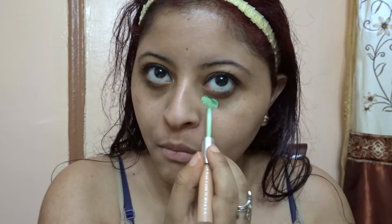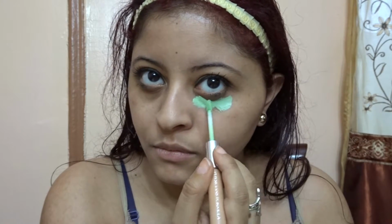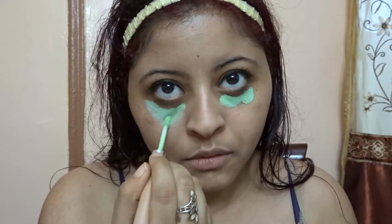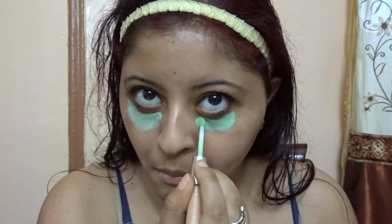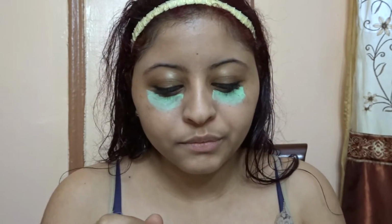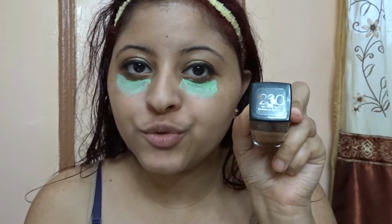Next, I'm going to use my Physicians Formula. Today, I will color correct using the green one. I noticed when I use the green, it helps keep it concealed. For foundation, I'm using Maybelline Fit Me. The shade is 230 Natural Buff.